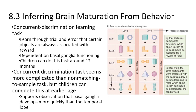The child has to remember which objects are always associated with the food reward. It seems like it would be easier for the kid to just remember to displace the new object, as in the non-matching to sample task. And it's believed that kids can do this more complex concurrent discrimination learning task at an earlier age because the basal ganglia as a structure might develop more quickly than the temporal lobe, making it possible to do this more challenging task before the seemingly easier task.